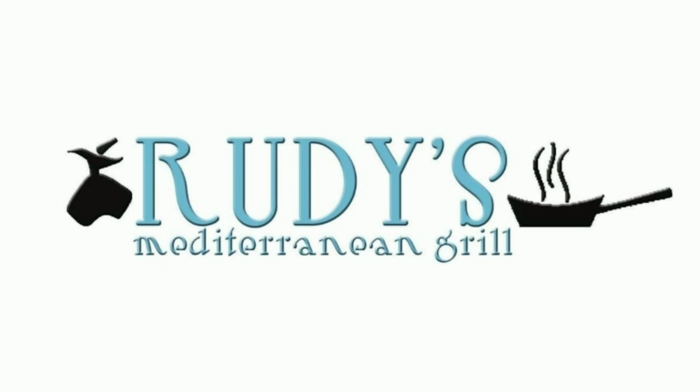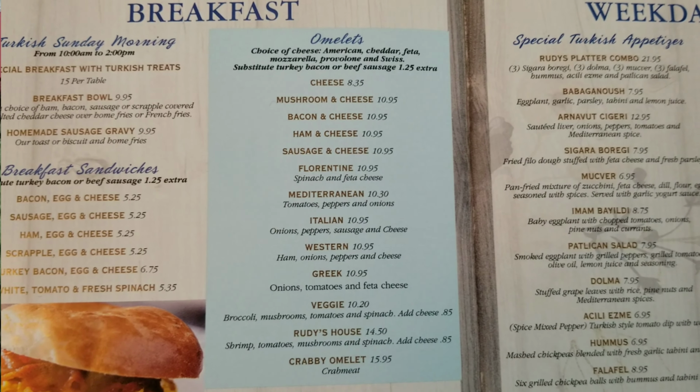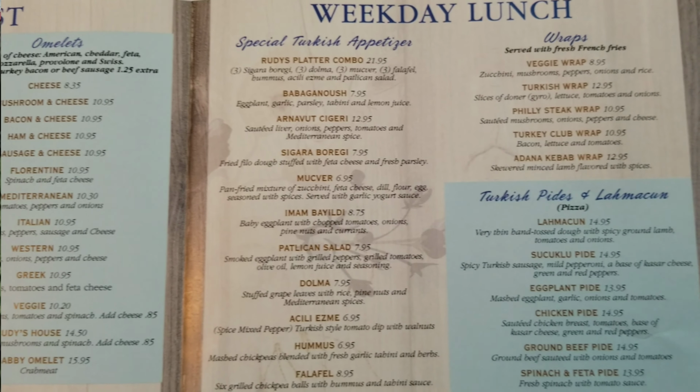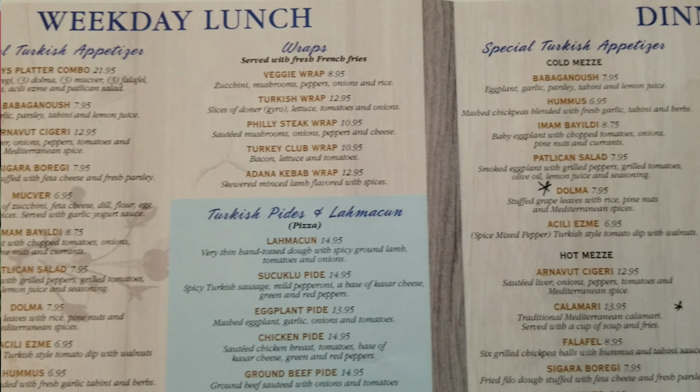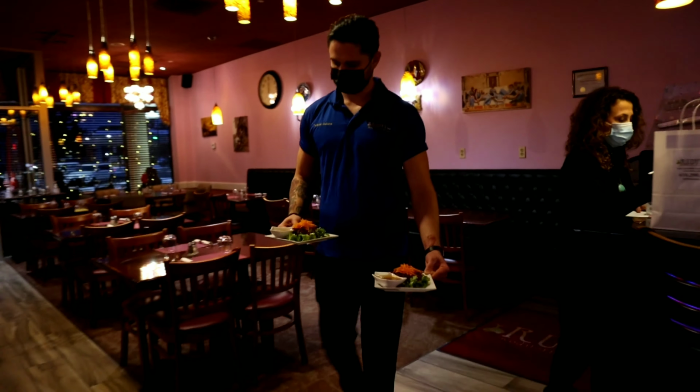Rudy Keskin, a native of Turkey, opened Rudy's Mediterranean Grill 11 years ago. His was the first Mediterranean restaurant in Columbia, Maryland. This is the dolma, by the way, the stuffed grape leaves. Rudy's menu features breakfast, lunch, and dinner items with authentic recipes from the Mediterranean.